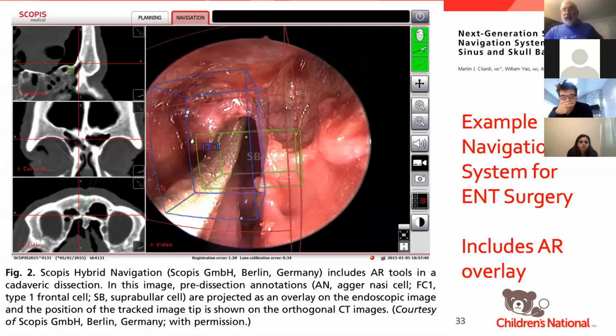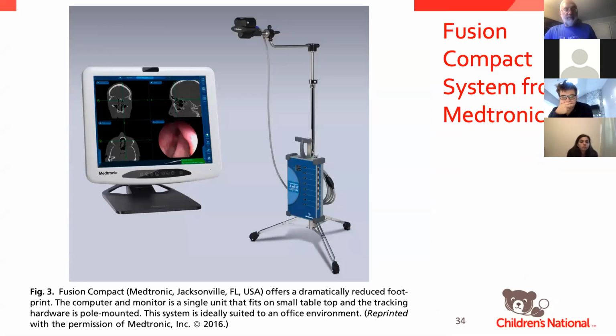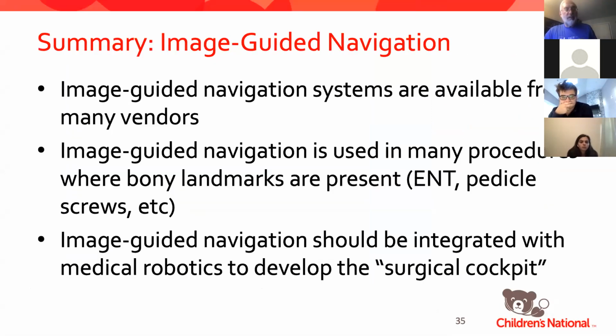or you want to go down into the vocal cords, there are now ways of tracking your instruments so you can give physicians a better viewpoint as to where they're going. Let's skip that one from Medtronic right here. Okay. All right. So image guided navigation. Again, this term relates to tracking instruments, overlaying on a model of the anatomy, and giving the physician assistance. And there are commercial systems now available in many areas.